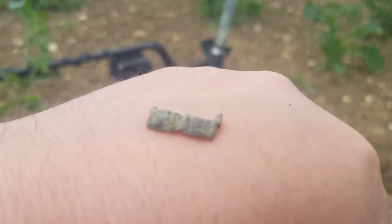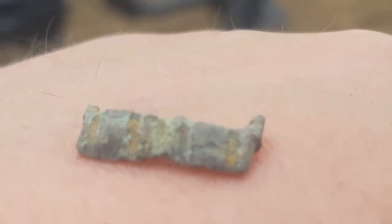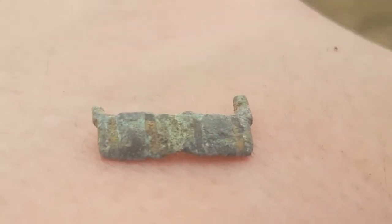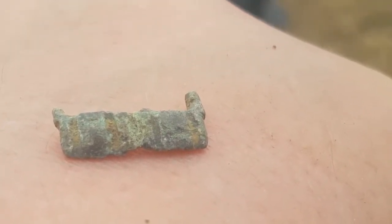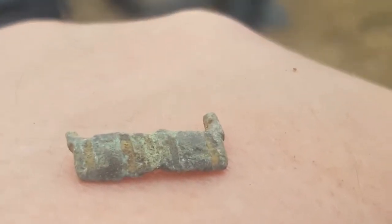As you can see, it's got a bit of pattern on there. It's a shame that it's broken. Anyway, we'll carry on. It took a little while to find that.